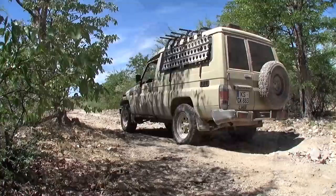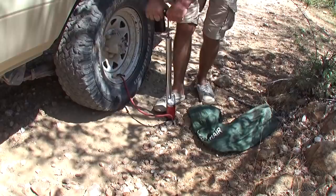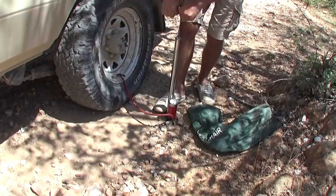The left rear wheel continued to leak slowly. Good thing you invested in a compressor. I do have one, somewhere in the car. Really good high-end Chinese pumper. Oh man, I thought you had a high-end German manufactured precision instrument there.